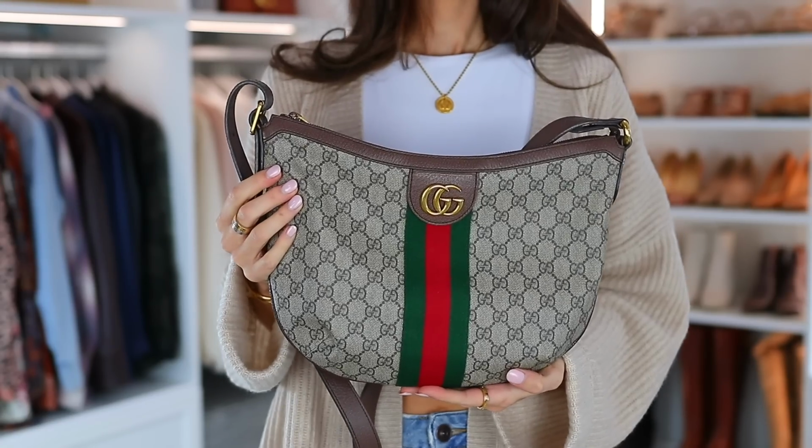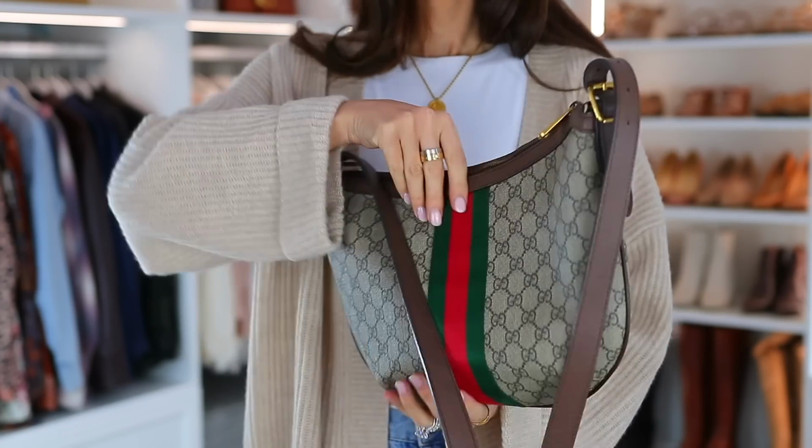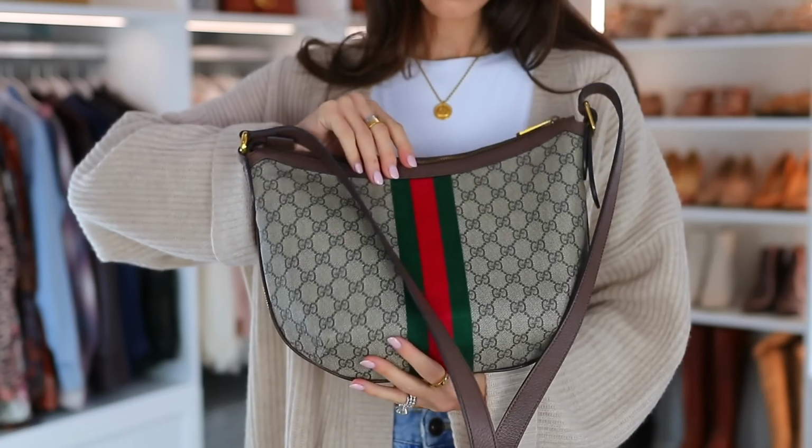Okay, so we're gonna start off on a positive note, and I'm not even gonna spend that much time on this one just because I already talked about it in my best purchases of 2021 video. This was the best bag purchase of the entire year for me. I am obsessed with this bag. I wore it literally all year long. I would definitely still switch into other bags, but then I would very quickly switch right back into this one. So it has so many pros to it.